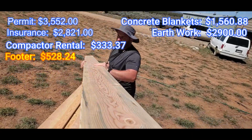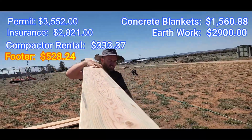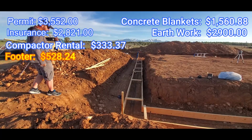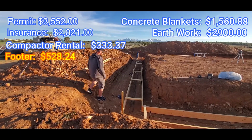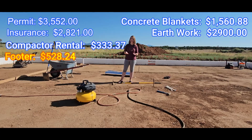What this included are just 2x8 boards. In addition to the 2x8 boards, we also had stakes that we had to buy to put into the ground. We already had fasteners on hand, so we didn't have to purchase those. So this cost may be a little bit higher or lower for someone else, depending on what materials they already have on hand and what we had to buy in comparison.